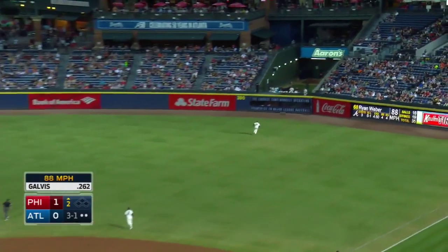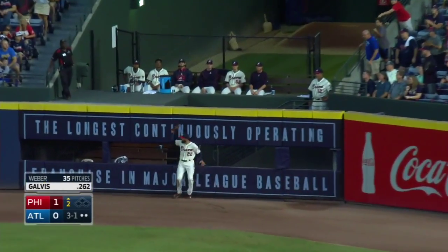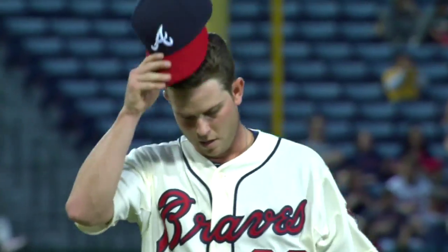High fly ball to right. Markakis retreats back to the warning track, back to the wall, back up against the wall, has just enough room. Think the wind was blowing in.